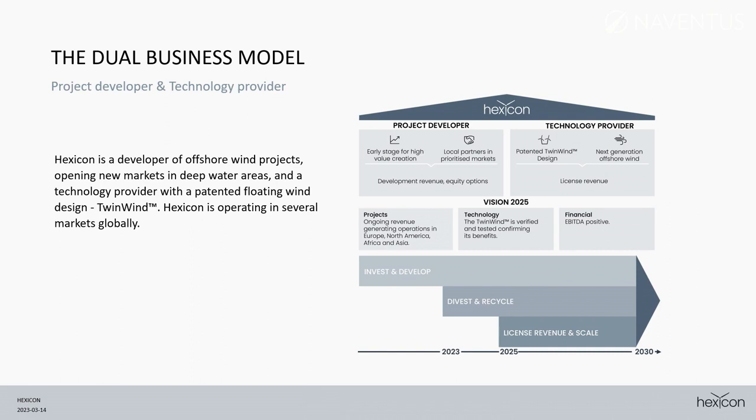Where is Hexicon right now? Well, we've spent a few years mainly investing in the project portfolio to get it to a size where it is today, where it's wide enough and diversified enough in markets and in maturity grades to now also look at starting to divest certain portions of it. So as of this year, we will now start to see divestment take shape, and as such recycle capital to come back into the business and further grow the portfolio.